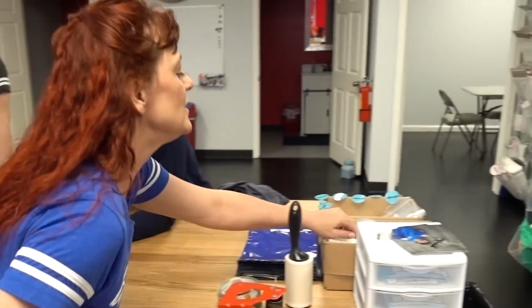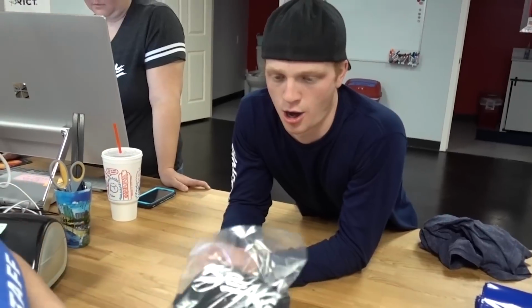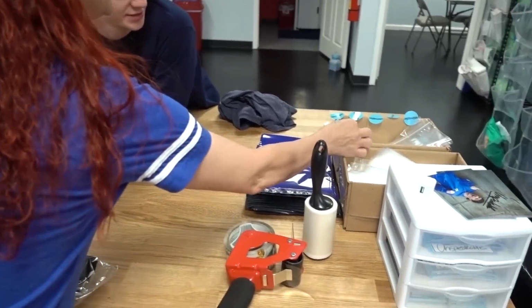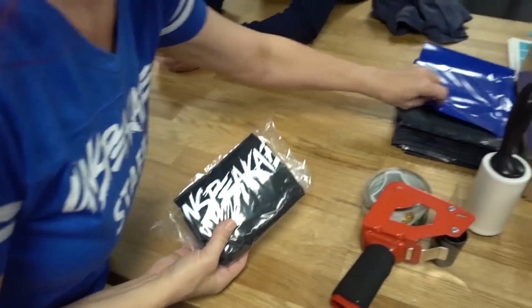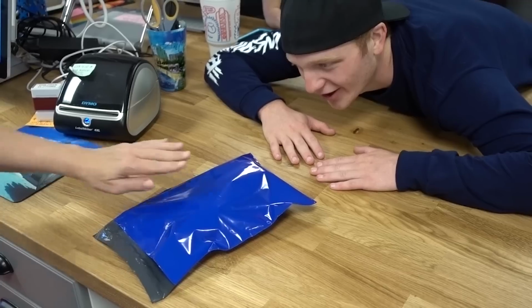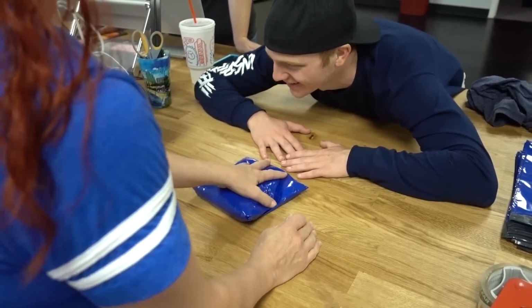For an individual shirt, we put it in a bag. And we wrap it all nice and cute. And you get the adorable Unspeakable sticker. And then it goes in a, see, all nice and pretty. Gotta be pretty. And his favorite color is blue, so of course the bags are blue. Blue is purple, but hey.